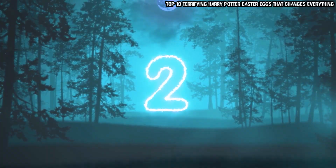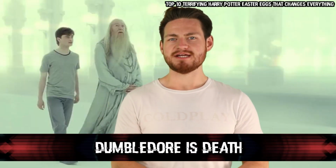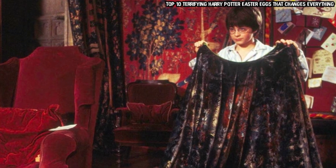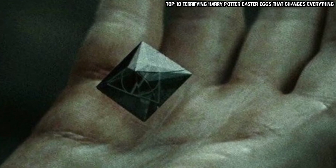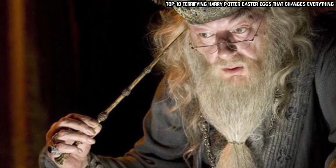Coming in at number 2, we have Dumbledore, who is actually Death himself. This is a theory that first came on the scene thanks to a Tumblr user, but there are plenty of eggs and references within the movies and books that lead us to believe that Dumbledore is indeed Death himself. First one being, Dumbledore is the one to give the invisibility cloak to Harry. Dumbledore is also the one to give the Resurrection Stone to Harry by giving it to him in the Golden Snitch. Then, Dumbledore indirectly gives the Elder Wand to Harry after he defeats Malfoy in a duel.